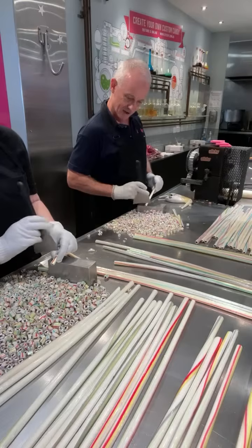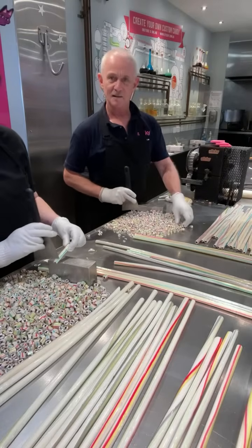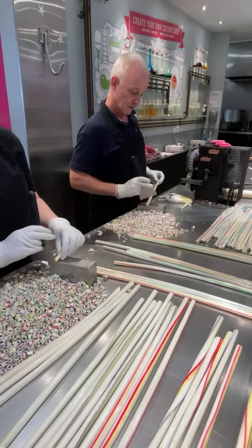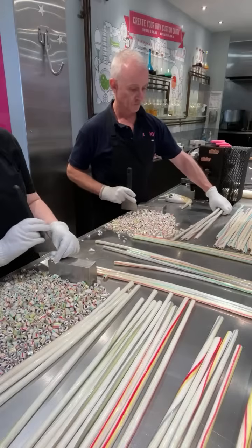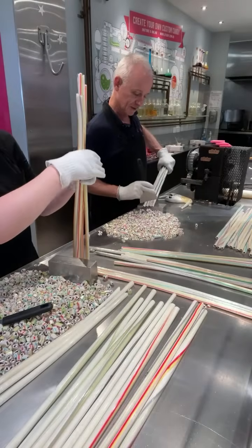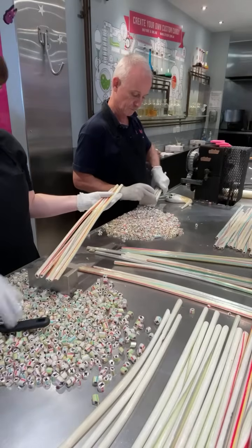I think it's good, and I like the casing. I'm pleased with that. I like being pleased. Sherbet fizz mix. What did we add? Cola. Oh, so good.